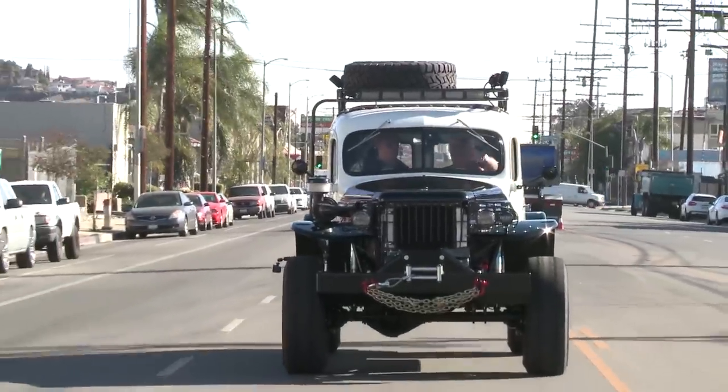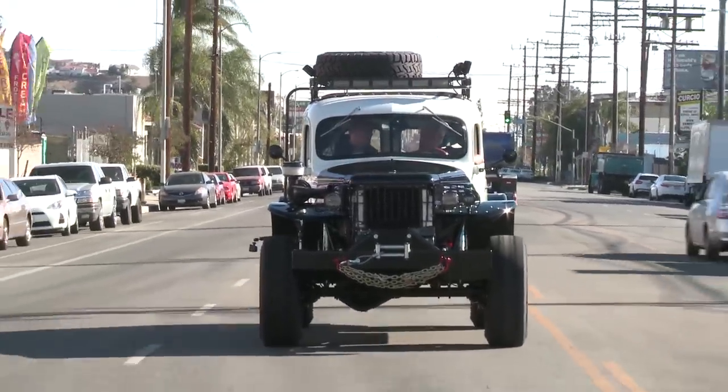Yeah, and you know, it feels like a 6 or even a small V8. I wouldn't have guessed it was a 4. Yeah. And the nice thing about a split windshield is when you get a crack, you only have to replace one side. Right, for cheap guys like myself.